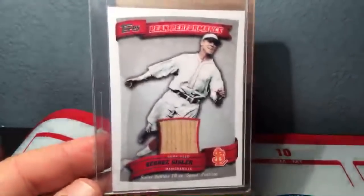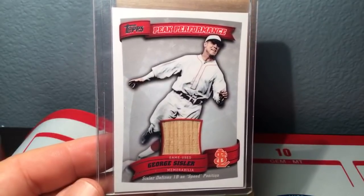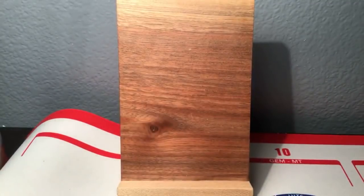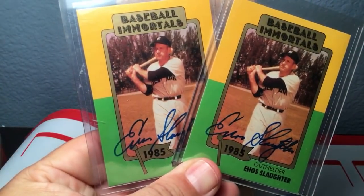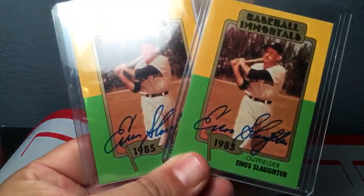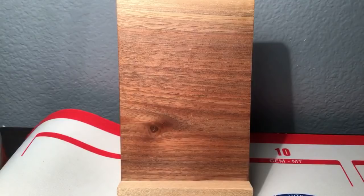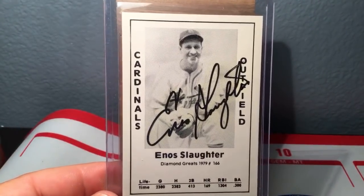There is a George Sisler bat card. He does not have a lot of relic cards, so that's nice. I have two of these, so I'll show them together. I got these Enos Slaughter Baseball Immortals. They're nice. Enos Slaughter is a pretty easy autograph to come by. Not hard to get at all. There's another one that I got from Blue Jacket 66.